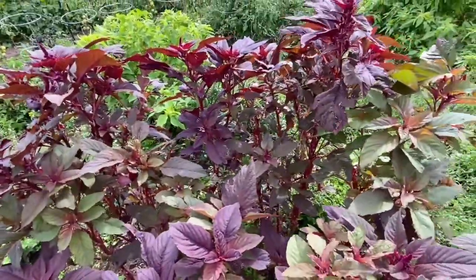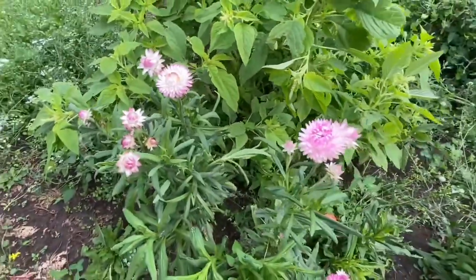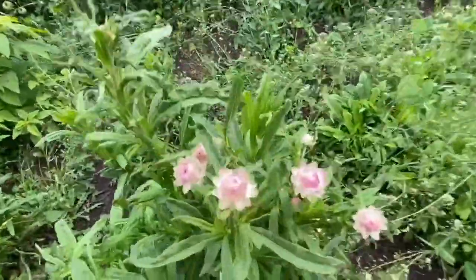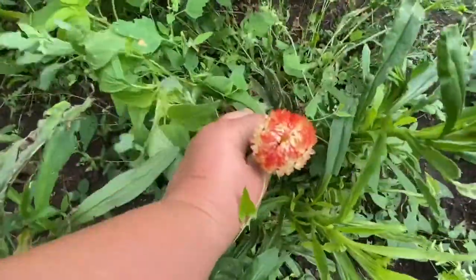The straw flowers did amazing through all of this. They're looking great. I did cut a bunch, so there's not very much here, but the colors of these are so pretty. I'm really loving it. But they're really super sweet.